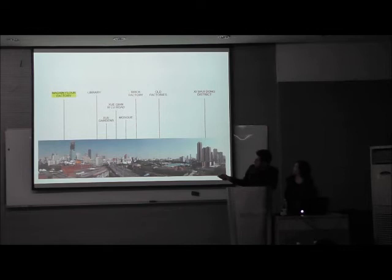Okay, these are just pictures that show you the surrounding main buildings around our factory, that is this one.